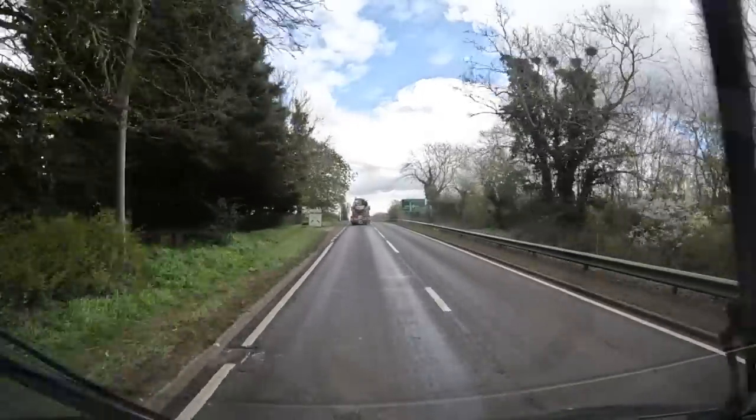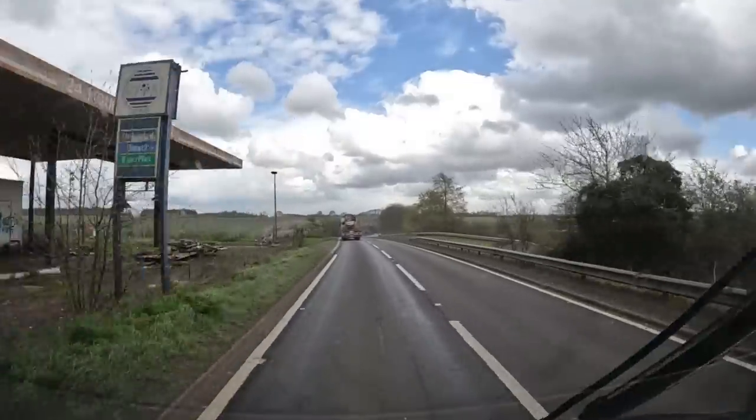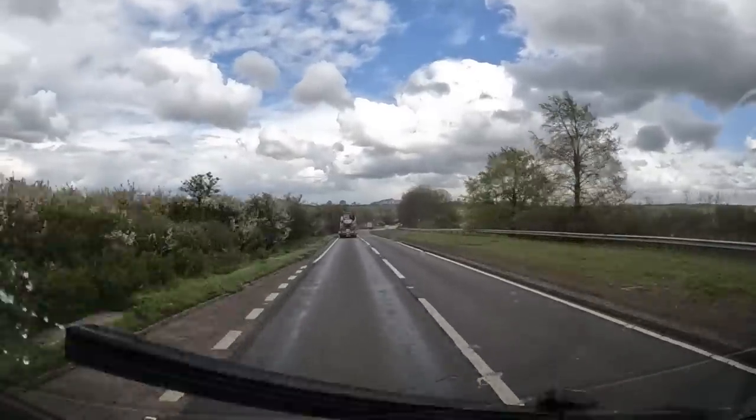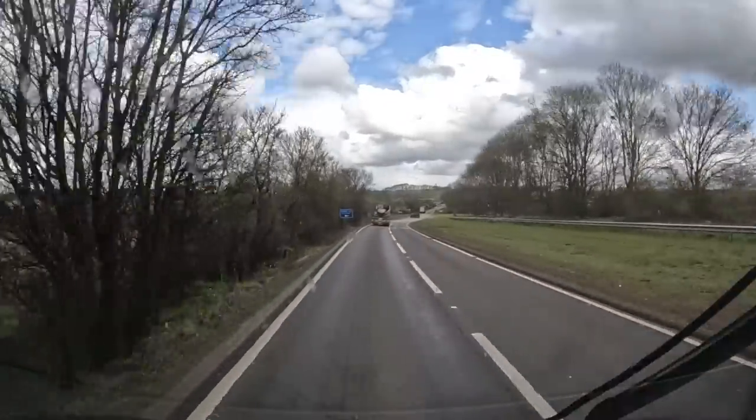Yep, so don't take this turn in either. That's quite narrow down there. Yeah, that will lead you into the village, won't it? Down that quite narrow road. Yeah.